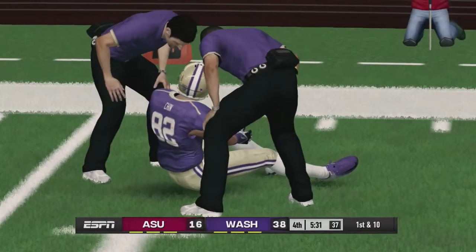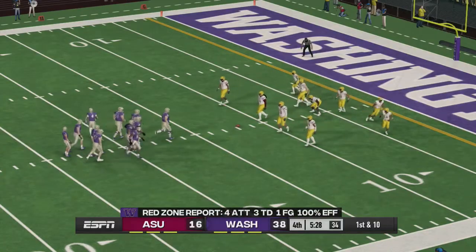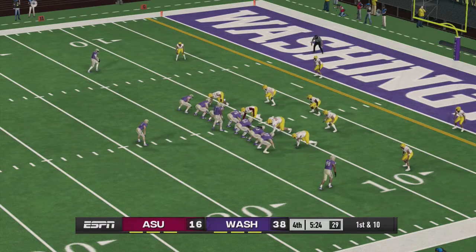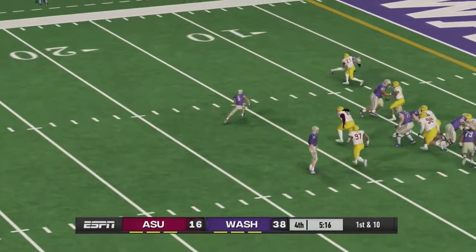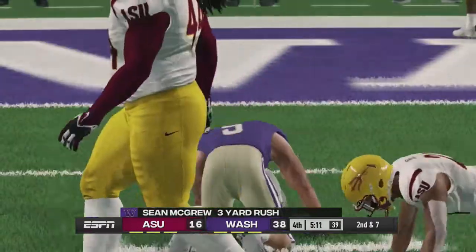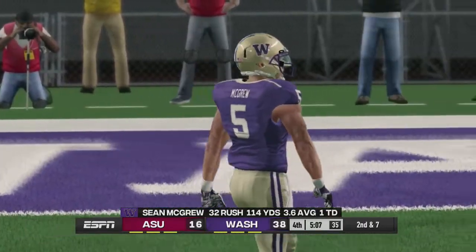Not sure what happened, but one of the players is hurt. So after the big pass play, we've got a first down. Hey, Mike 20. Set, green 90. Takes the toss left. He gets out to about the 9-yard line. Gain of 3 on the play. That'll make it 2nd and 7.